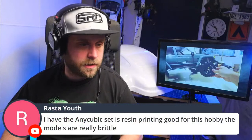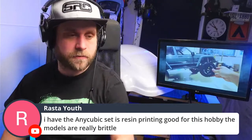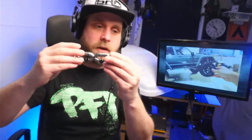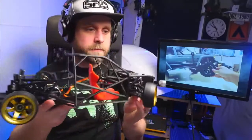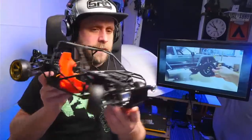Let's see here. I have the AnyCube. It's set to resin printing. Yeah, okay, so that's the thing. Rasta is right. These are not as strong. They are a bit brittle, which, I guess for something like this, you're not making, this is just a display thing that attaches to the back of a body. This doesn't hold shocks in place. You're not actually creating a drift chassis or whatever, right? So get both. That's what I'm saying. Get both.